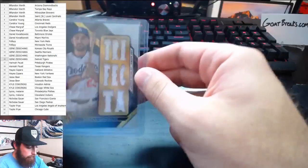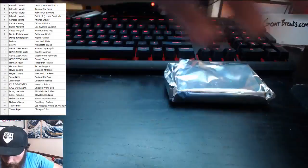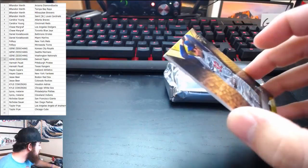Aegon out of 36. All right, boys, next pack. Oh, wait, I got to sleeve this one, too. God dang, dude. So many hits, bro. So many freaking hits, bro.